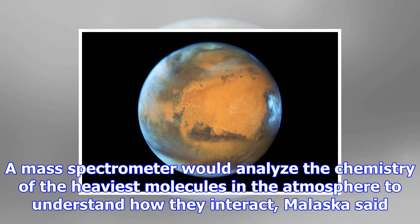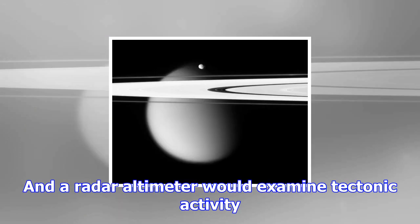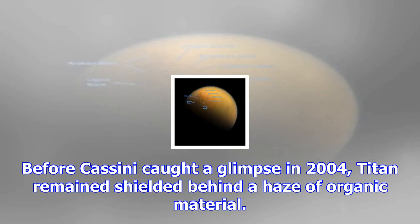If the mission were chosen, Oceanus would spend 2 years orbiting Saturn, making flybys of Titan, Malaska said. Then it would settle into a 2-year orbit around that moon. The spacecraft would carry 3 instruments to help study the surface and subsurface. A mass spectrometer would analyze the chemistry of the heaviest molecules in the atmosphere to understand how they interact, Malaska said. An infrared camera would follow how the organic material moved across the surface, and potentially how it interacted with water near the surface. And a radar altimeter would examine tectonic activity.